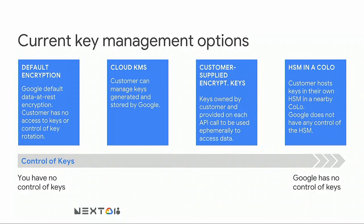We always do these overviews, and I promise to make this as painless as possible. But if you've ever talked to me before, I work in New York. I'm the product manager for a lot of key management in the cloud. And so I've talked to probably some of you, at least, and discussed some of the current key management options.